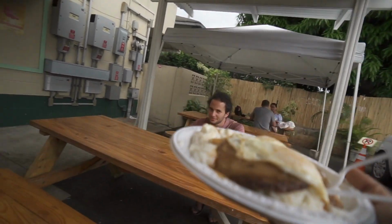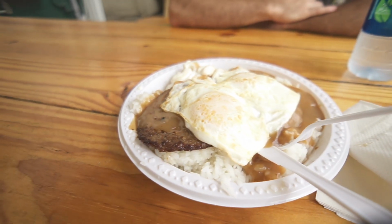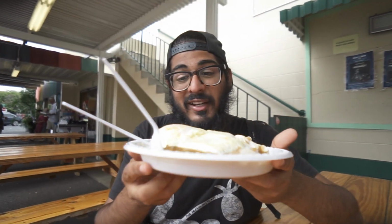This looks insane. Okay. All right, ladies and gentlemen, we have gotten our Hawaiian Loko Moko. Two fried eggs with a hamburger, a bunch of gravy on rice, with macaroni salad on the side. It is a classic Hawaiian dish. We're gonna jump on in and taste this.